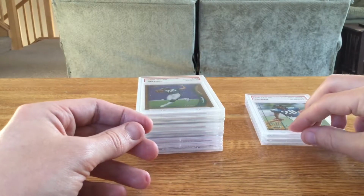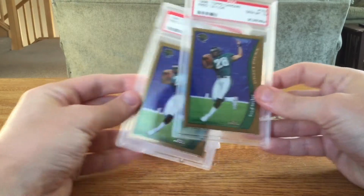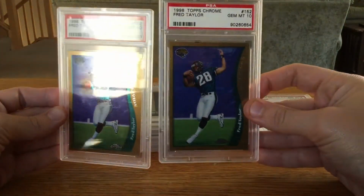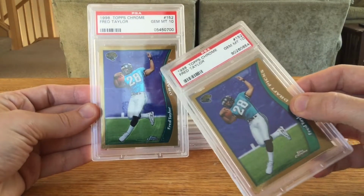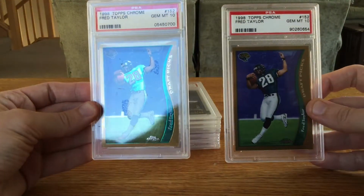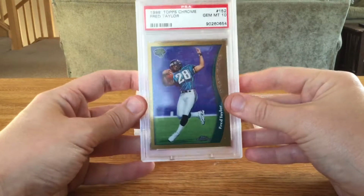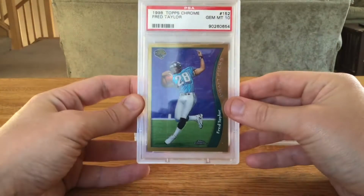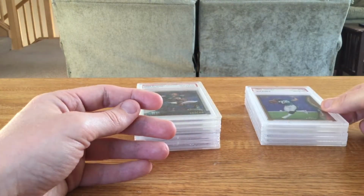Next two are both going to be Topps Chrome, and these both seem to be older cards. Really cool. Let me see if I can get a little bit more light on this guy here. It does appear to have a little bit of moisture in there, or some sort of stickiness from the slabbing process, but some cool looking cards. And again, I think I got these each for like $8 plus shipping, so pretty cheap.